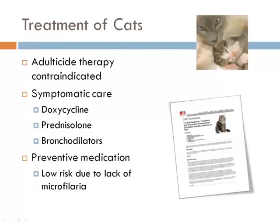So we diagnose heartworm infection in cats, and it is important to understand that there is no adulticide therapy for cats. So it is contraindicated. It's a drug that's toxic in cats, and many cats die when their heartworms die, so we don't want to kill heartworms in cats generally. But we are left with symptomatic care.